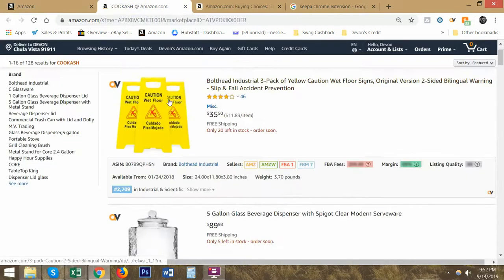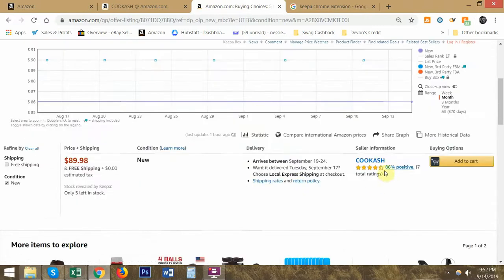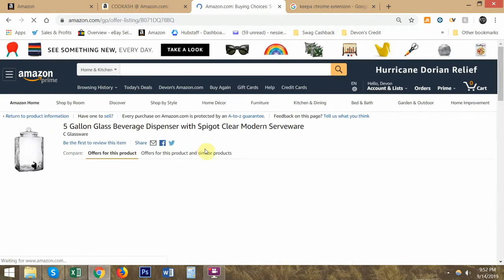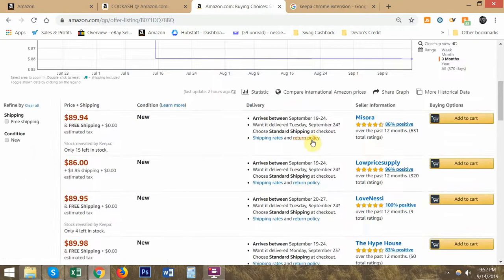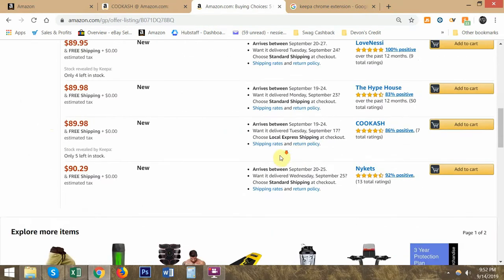But when you are in the seller's store and you open up this item, it only shows this seller for whatever reason. In order to get more sellers, you're going to simply come over here. It's the second item, offers from other sellers, and you're going to click that, and then all of the other sellers will magically pop up. So now we see all of the other sellers.